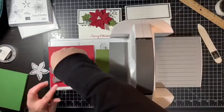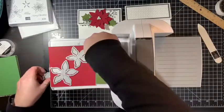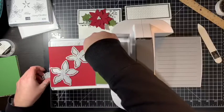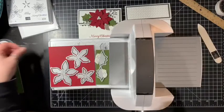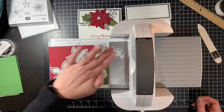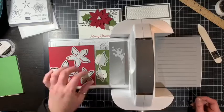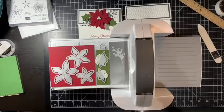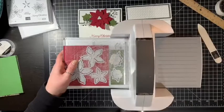And let's put our poinsettias on here where we can run them all through. We have our leaf and our other leaf. And there's the poinsettia. The only thing I won't be able to do is I only have one of these little sprigs, and I need 2 of them for the card, so I will have to rerun that through. But we'll go ahead and do this. We'll place our plate over top here. We're just going to run it through.